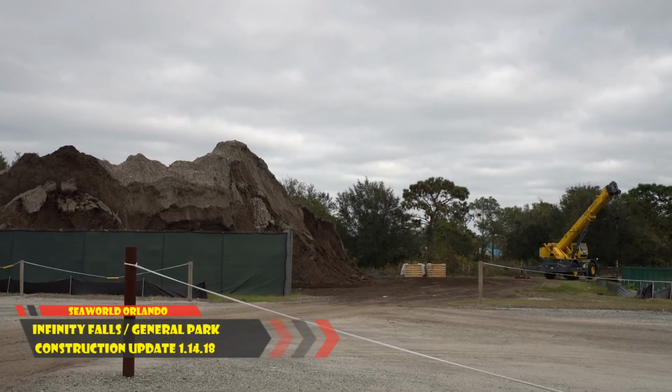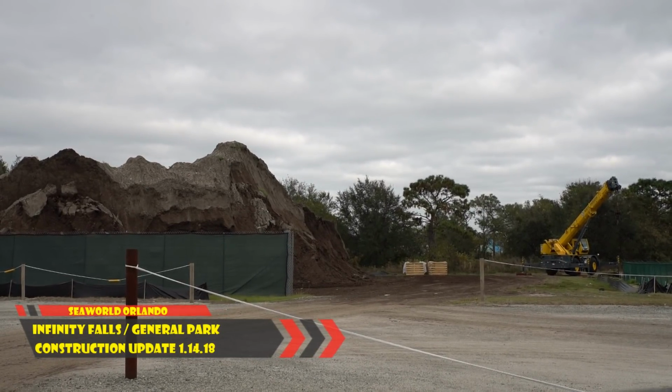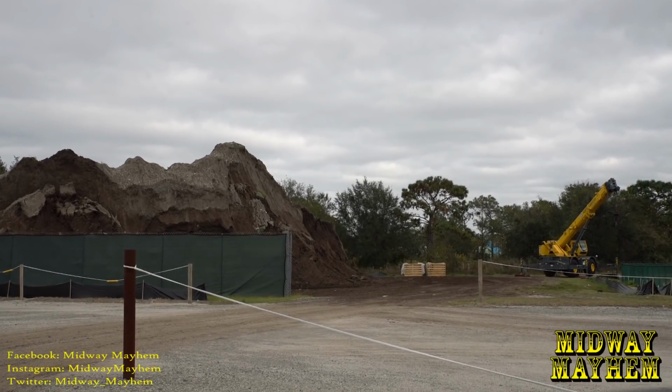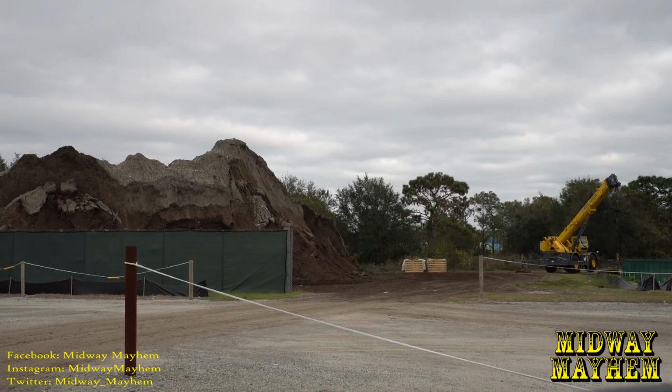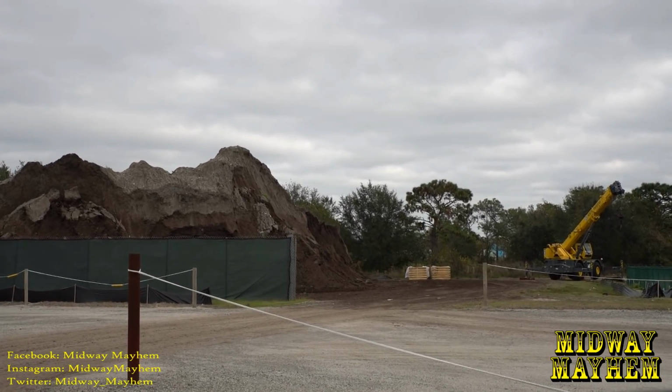This is Dan, and we are checking in from SeaWorld Orlando, but first we're actually checking in from the storage lot for what will be Infinity Falls, and we can see right here some major progress with the crane. So finally some changes. We can expect some of the steel to show up very soon.